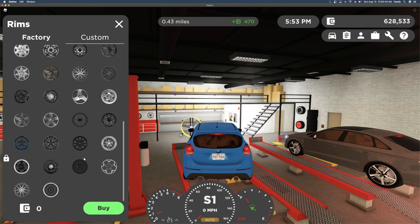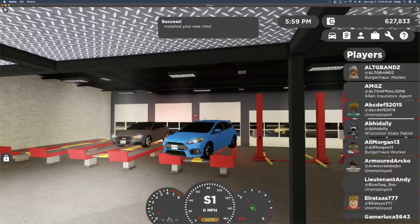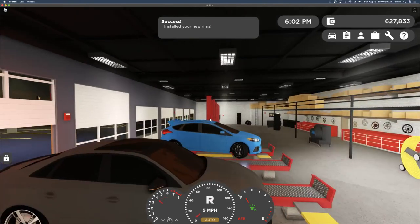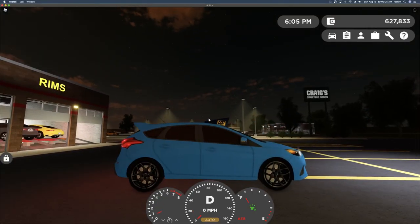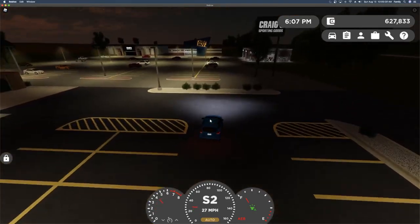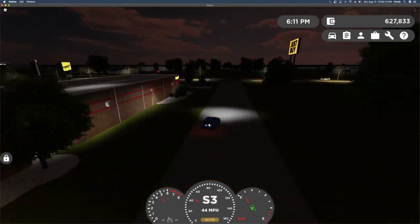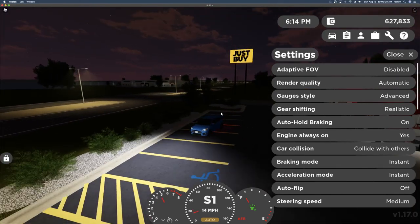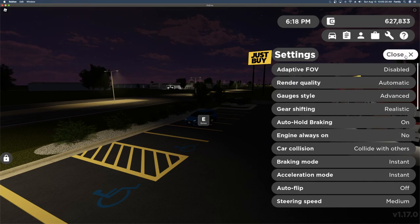What if I had blue rims? You guys will be... I'm gonna wait. Let's do, oh my gosh, okay, no. That's too much. Let's just do this one. Dude, that's so cool. Yeah, new rims. Even though now I'm stuck. Okay, now we're good. There we go. That's the new rims. This is so cool. You guys just gotta go towards Just Buy and you'll see this. I had no idea where it was before. Anyways, let's go check out these new settings. So we have the engine always on. We're going to turn it off and see what happens.